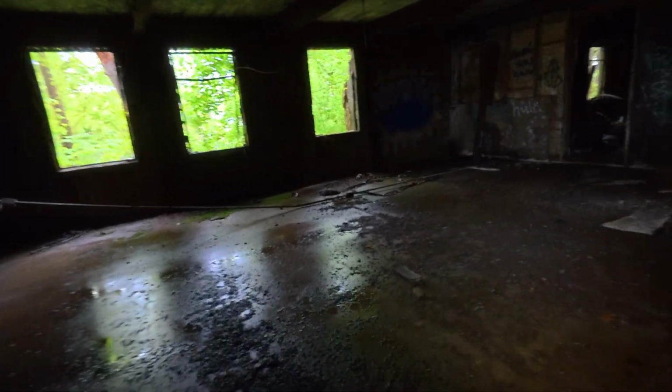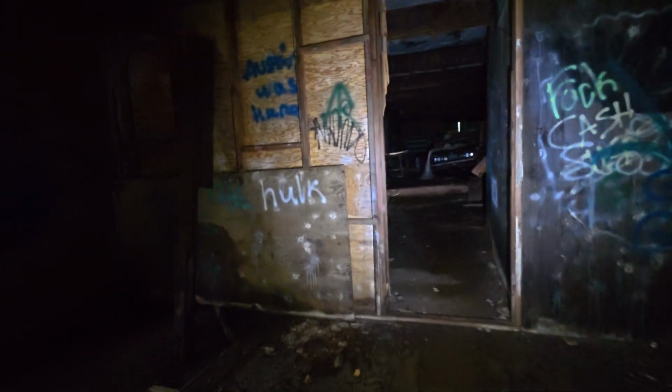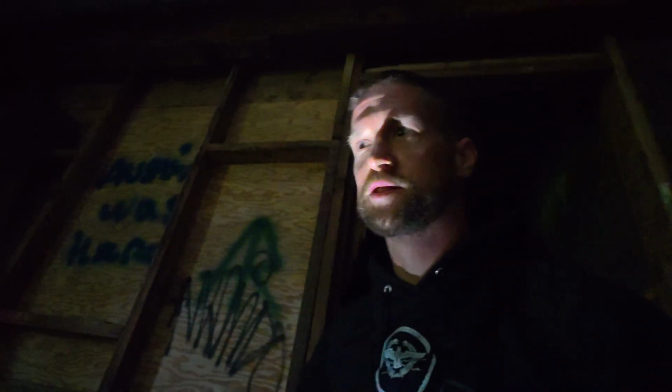This is all concrete. I just don't want to step in a hole or anything on the floor. Holy shit, there's cars in here, dude. You got a flashlight? You good? I do, yeah. Wow, this is extra creepy. We'll go in there in a minute. We'll wait for some backup.